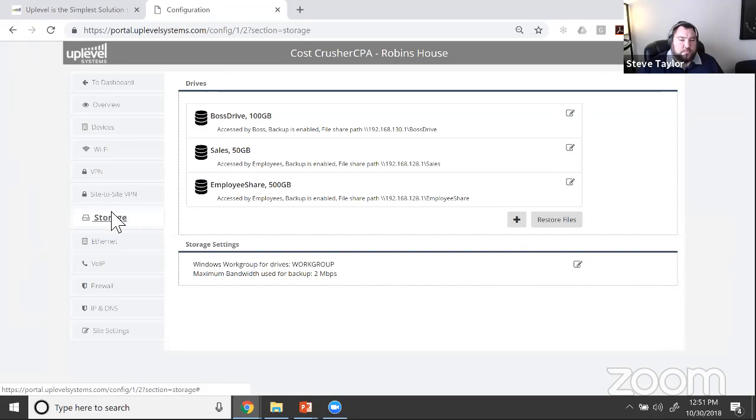Now, you keep mentioning file server. How's the file server work? How do we access it? It's not like a Windows server in there, is it? It's not a Windows server in there. To be in the spirit of full disclosure, it's actually a Samba Force server.